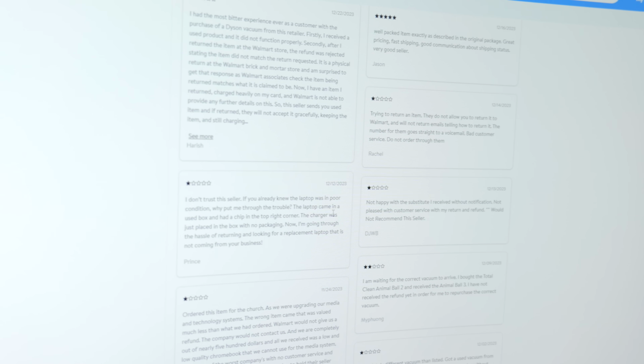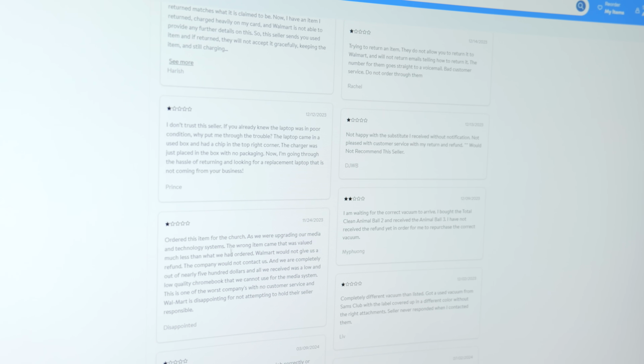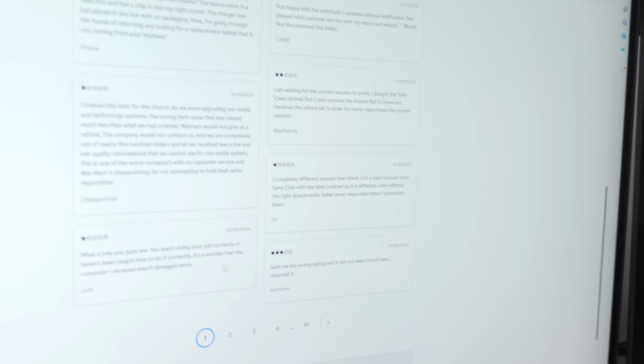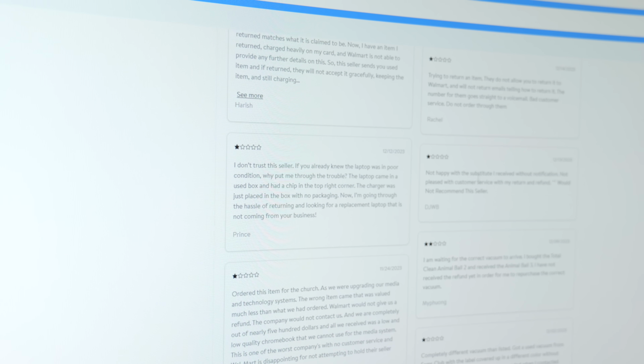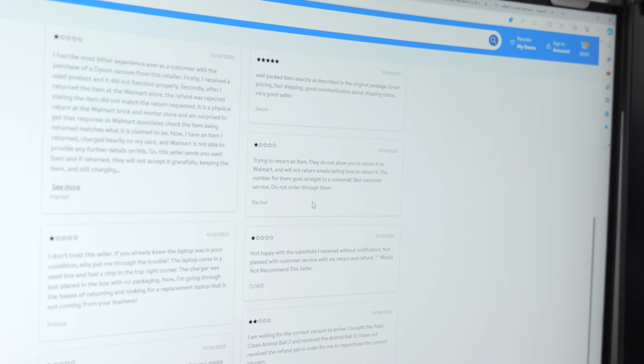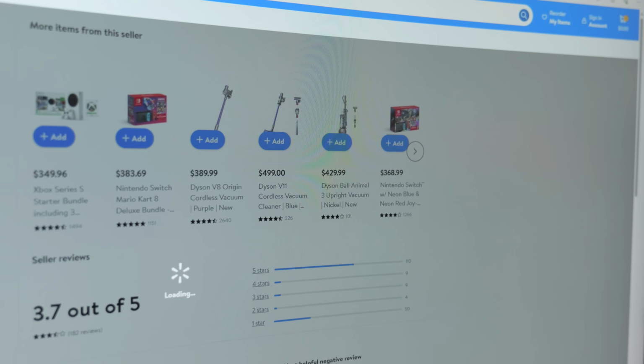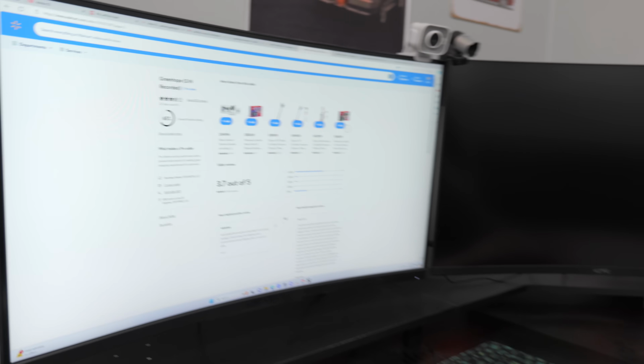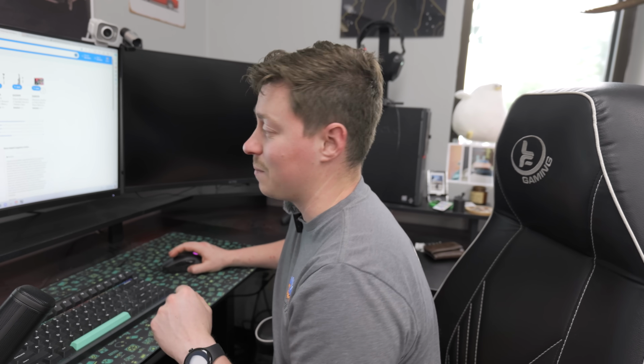These are sorted by most relevant, but a lot of these are saying, like this one right here, sent me the wrong laptop and it didn't seem brand new. This one says the laptop is in poor condition, got a substitute without getting notification. There seems to be a lot of those. I scrubbed through these, and a lot of them are saying that they got something completely different than what they paid for. I don't know if I'd even call these substitutes. They're just sending worse products every time, it seems like.